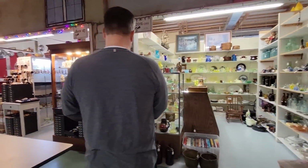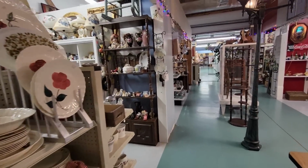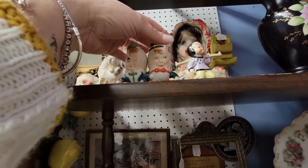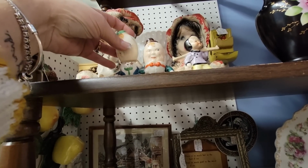If you are in this area, come into this mall. The prices are great. There's so many things to see. I want to show you these little guys. I'm not going to get them because they're pretty worn, but they're supposed to look like Laurel and Hardy, but they're little salt and pepper shakers. But see this one's face.